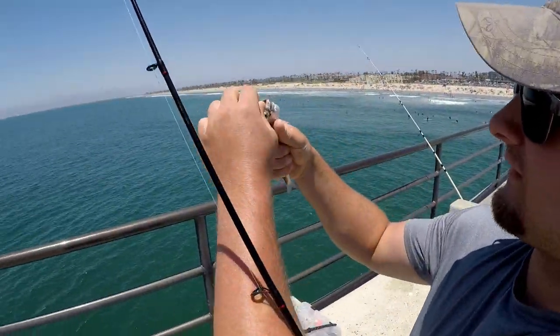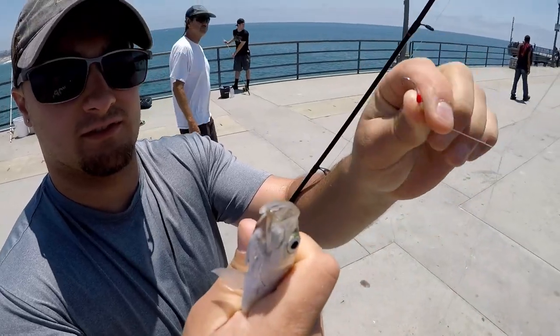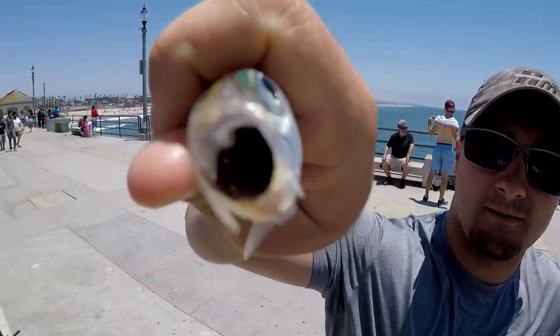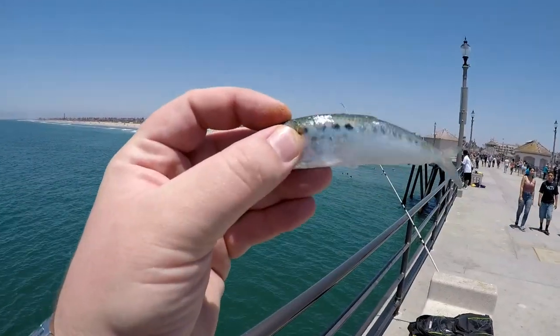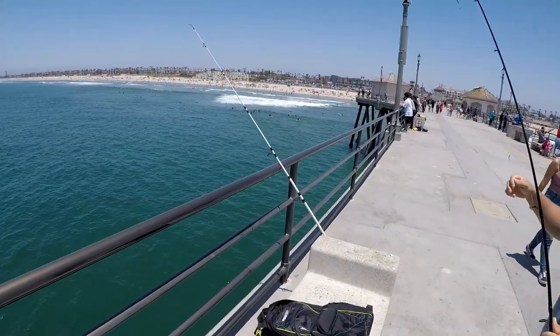There you go, Herm. Big Worm Herm got you a fish. My first little sardine. Herman's first dean of the day. Our first sardine. We're going to use this as bait. We're going to put it on this white pole that we have over here.